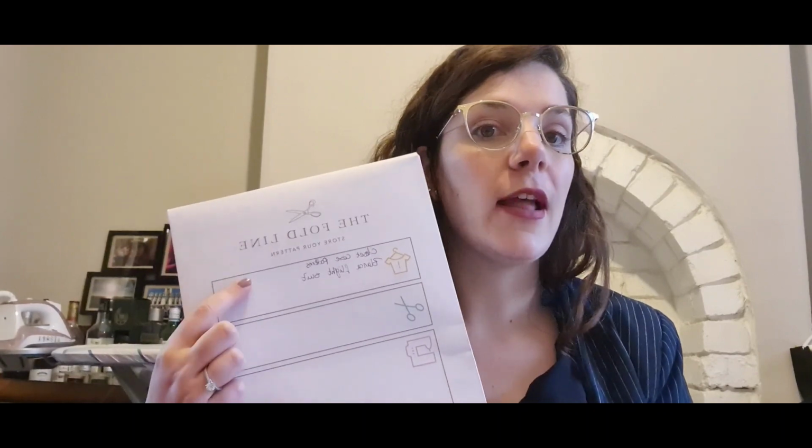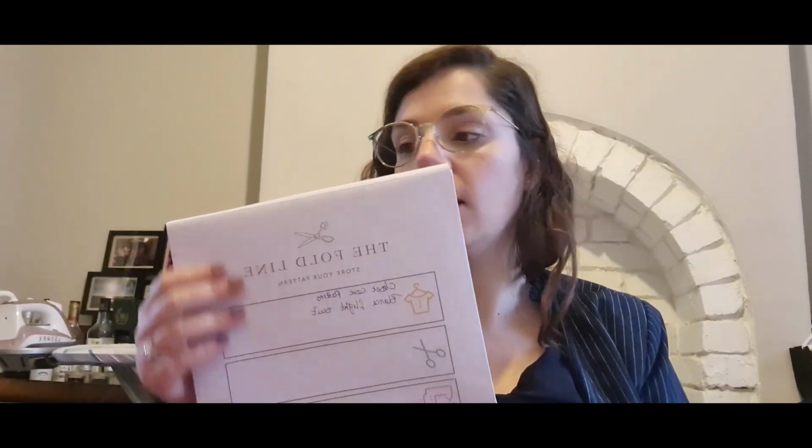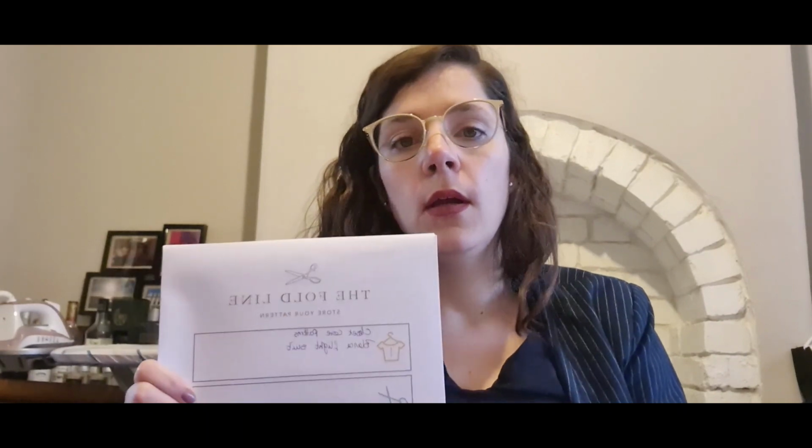Anyway, my logic. But I do use the Fold Line envelopes because I just think they're very easy to store, and you can store a lot in them. So I have the A0 patterns in here, and then I always trace and I put the pattern pieces in here as well, so it's all together. So those were the new things that I bought recently.